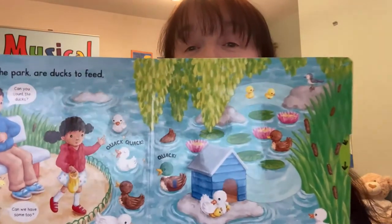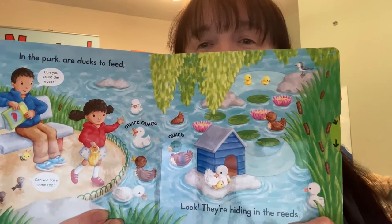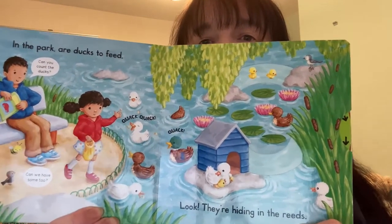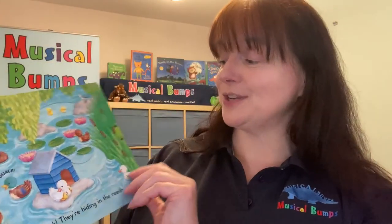Well, this is a lucky place. In this town, there's a park, a park in the town. We've got a park at Tonbridge and at Sevenoaks. And this park has got a pond with lots and lots of little ducks.